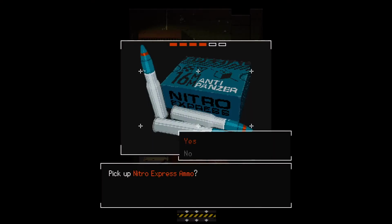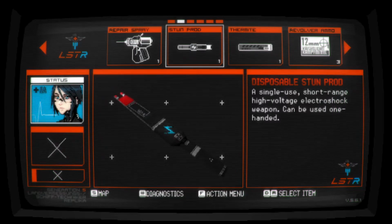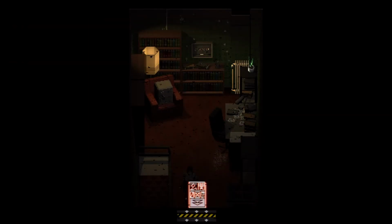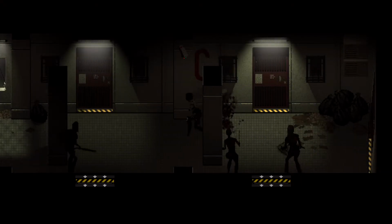We have here rifle ammo and thermite. So we now have a full set of gear. It's time to bring it all home to our lockbox. Also, there's a plant on the top right, which you can't really interact with.